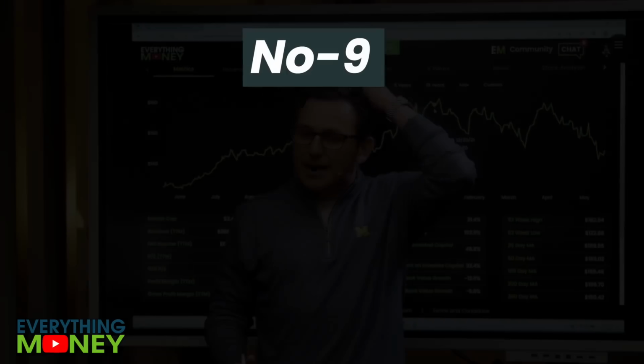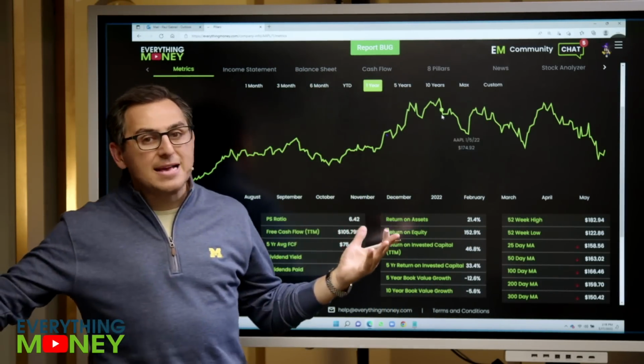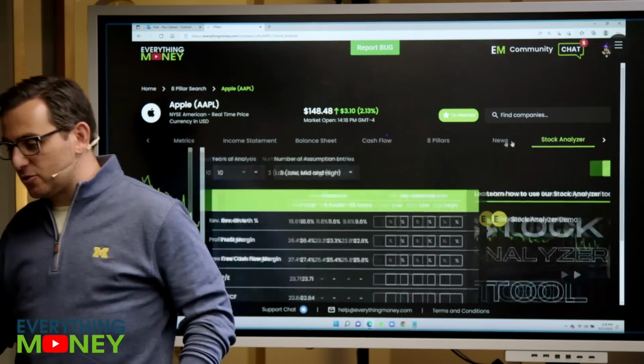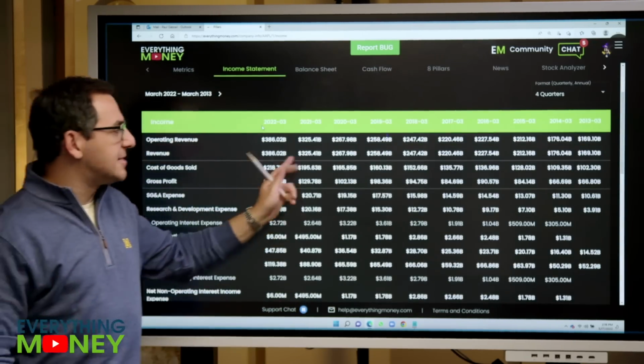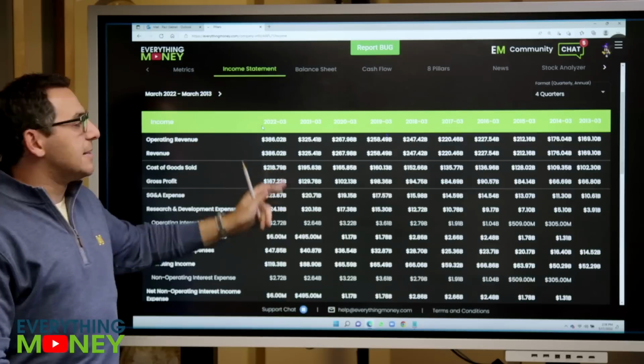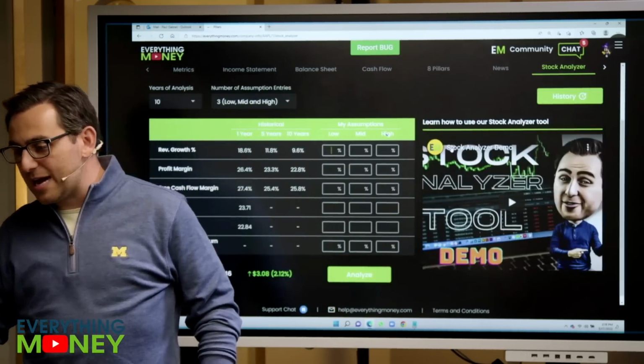Guys, Warren Buffett just started buying a lot of this, and then the price surged, so he stopped buying. Let's look at why he's buying. So, stock analyzer tool. Guys, one thing before we go to stock analyzer, look at this revenue growth over the last 10 years. Is this sustainable? Is it going to be $1 trillion in revenue in 10 years? We don't know. Let's go to stock analyzer tool.